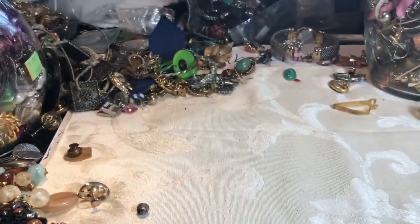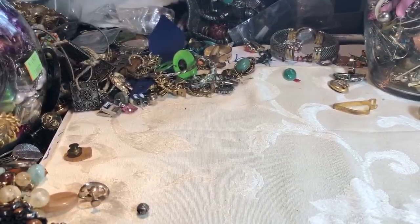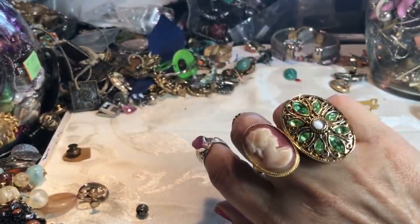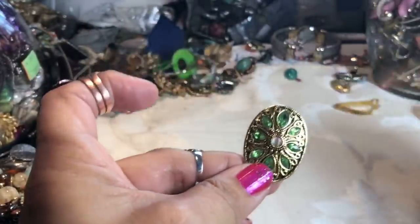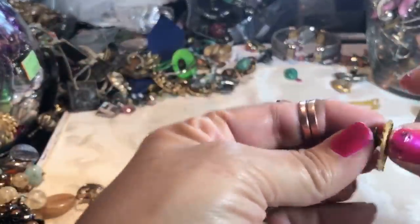It's a nice ring. And it is not adjustable. It's very small. Fits me, though. There it is there. That's nice. So that must be like a 5.5. It's a nice fashion piece. That would be a nice one to put in the lot so we can have a nice one, right?